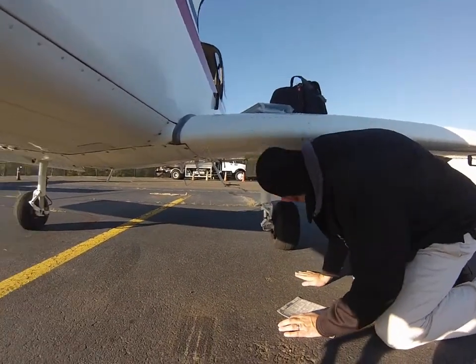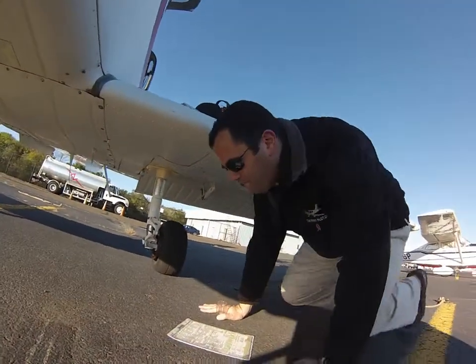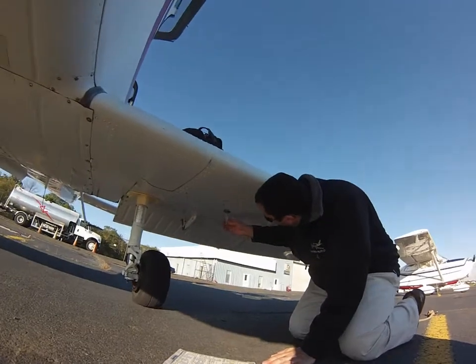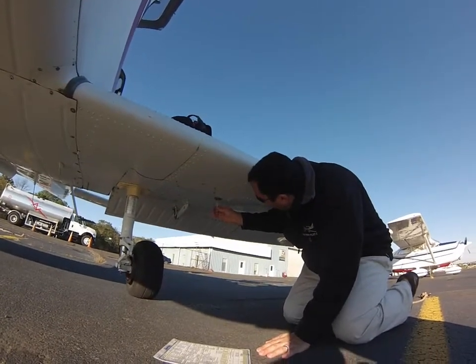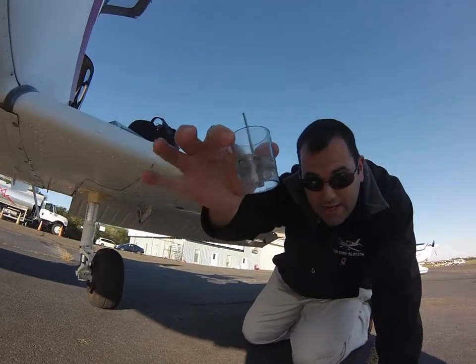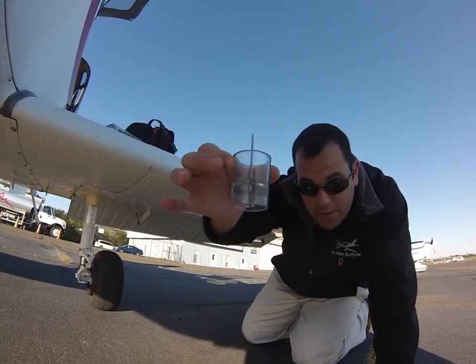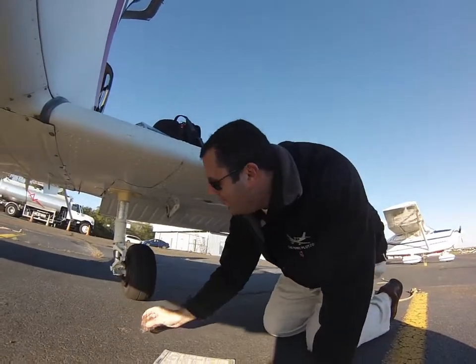The antenna looks fine. Here we've got a sump for fuel. Got a little sump cup. Check it. Avgas is out. And we're going to check to make sure that it is a clear bluish liquid. No water bubbles, no dirt in here. Alright.